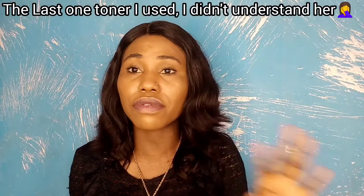I wouldn't lie, I really have not invested so much in toners. When I say invest, not just money, even my time in researching toners. But having used this, I am convinced that okay, I can actually incorporate it into my skincare. It's not so bad to try.